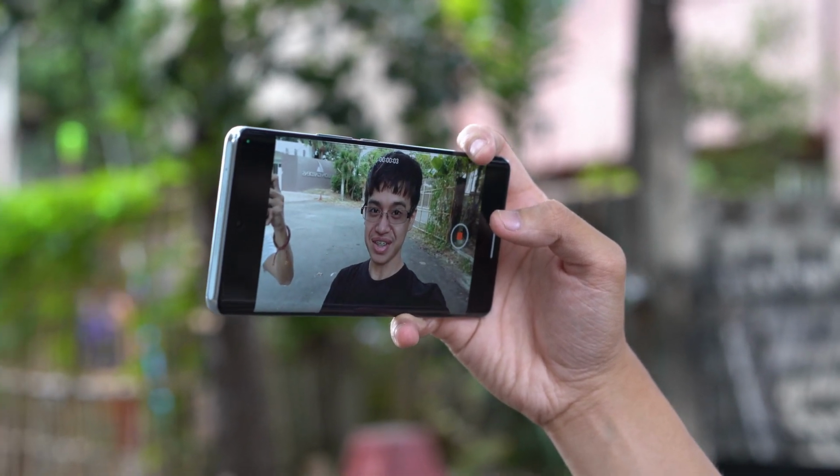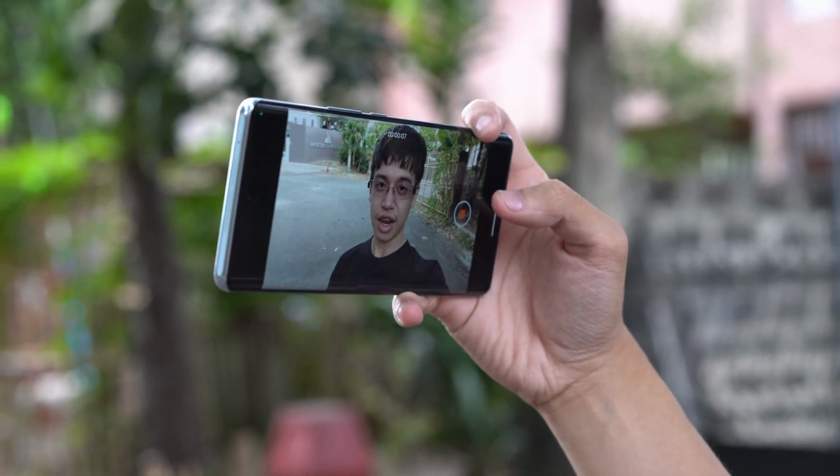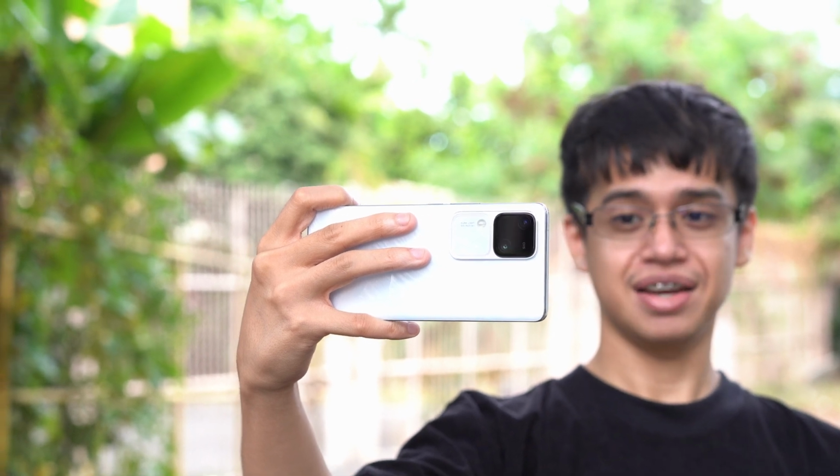As for video features, vloggers can rejoice as the V30 has a micro movie option for taking shorts on the go. The camera hardware and interface are pretty impressive overall. It feels smooth, clean, and user-centric. I'd highly recommend for users to tinker around with the V30 to see what they can do with it.